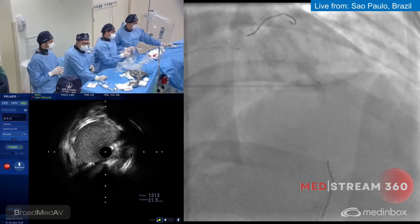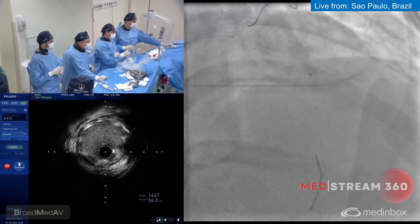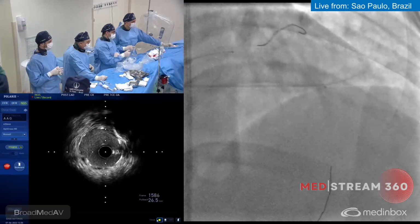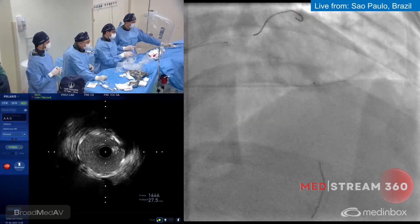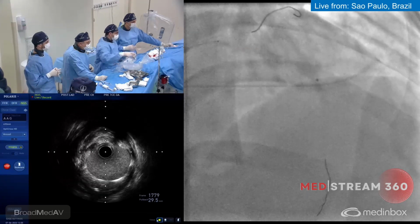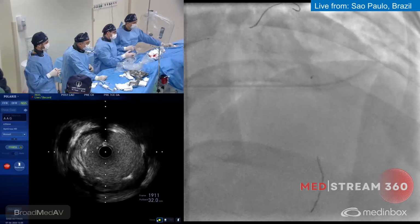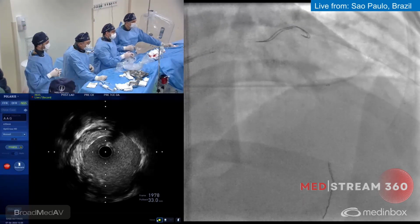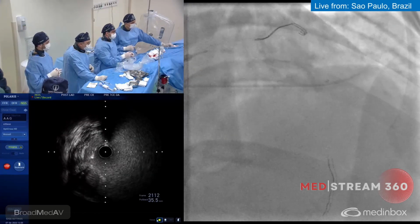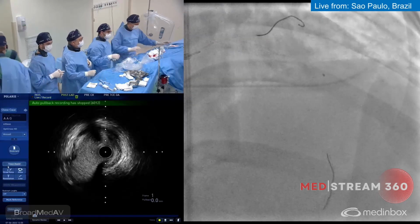Now we should be coming close to the ostium. You see some degrees of calcification here. You see the entrance of the first diagonal, which also has a good opening by angio. You see the wire coming. The POT makes it very well apposed and open towards the circumflex, and here we are in the left main, just across, in a good position.